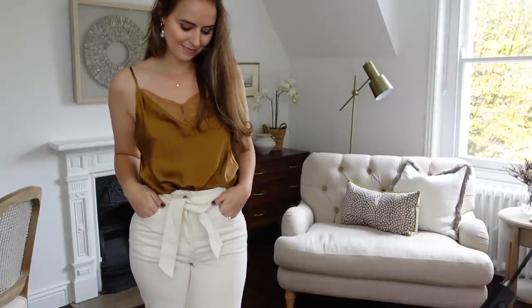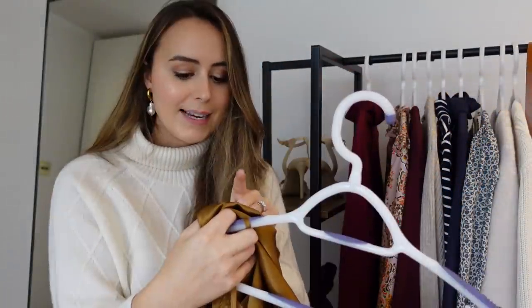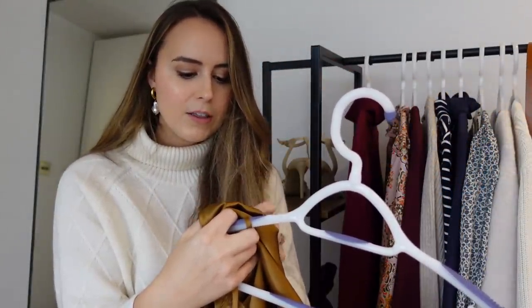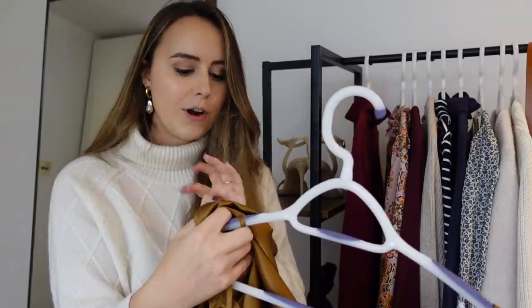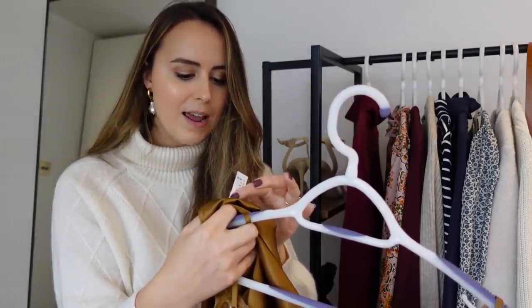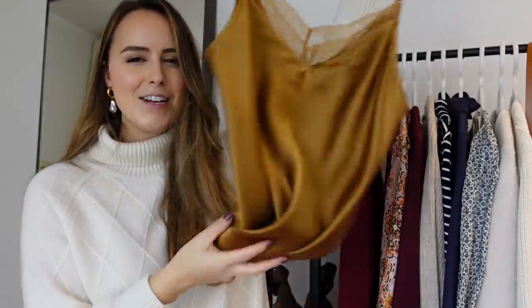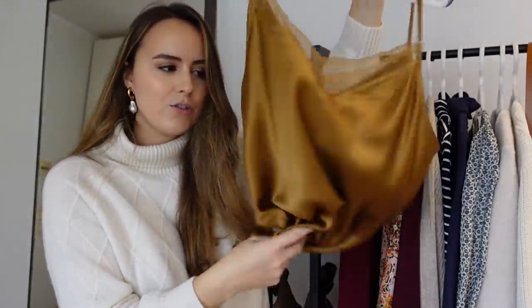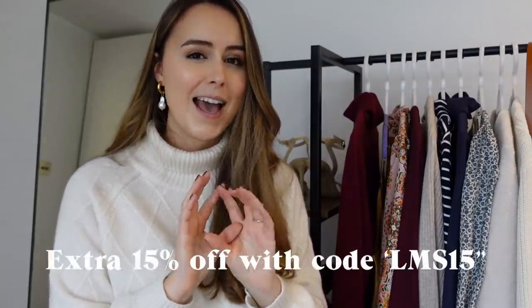I can't remember what size I picked this one up in. Let me check. Size medium. But for reference, they call that the UK size 12. So I've gone up a size again there, and this one is 100% mulberry silk. It's just with silk especially, the way that it drapes and it flows is just really beautiful as it hits the body.